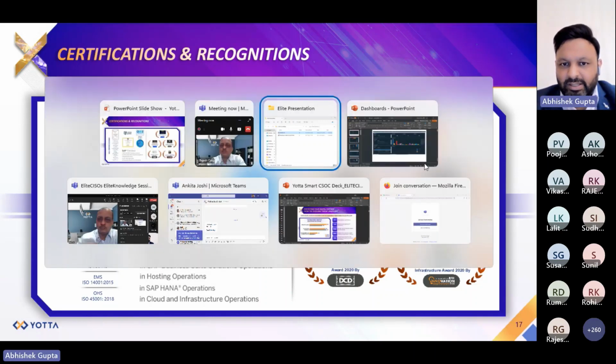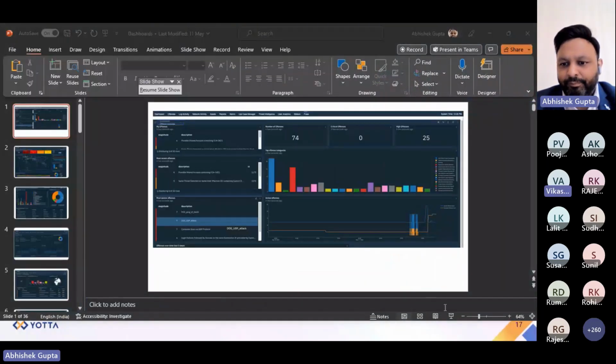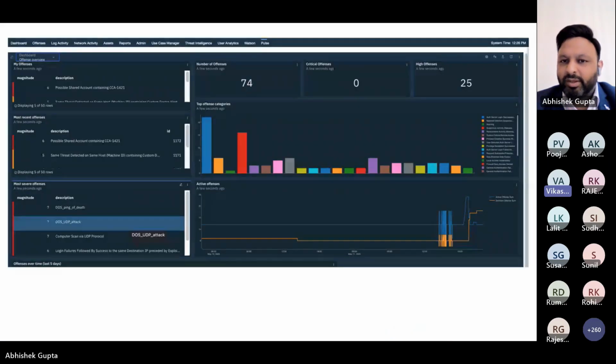So just a minute, let me showcase some dashboards also, which will help you understand what the QRadar capability actually is. So Abhishek, you have 1 more minute. Yeah, great session so far. Yeah, but carry on, please.